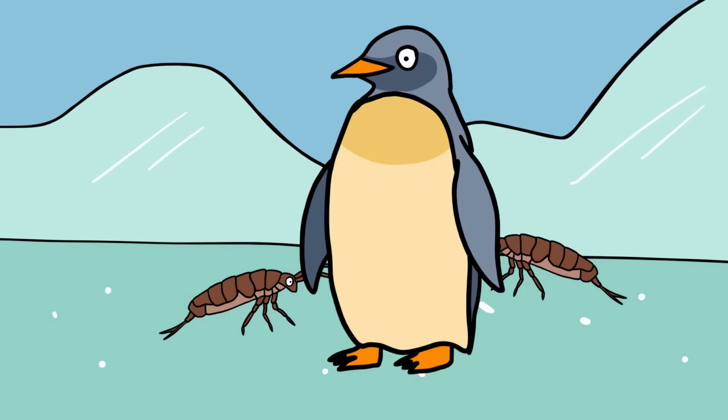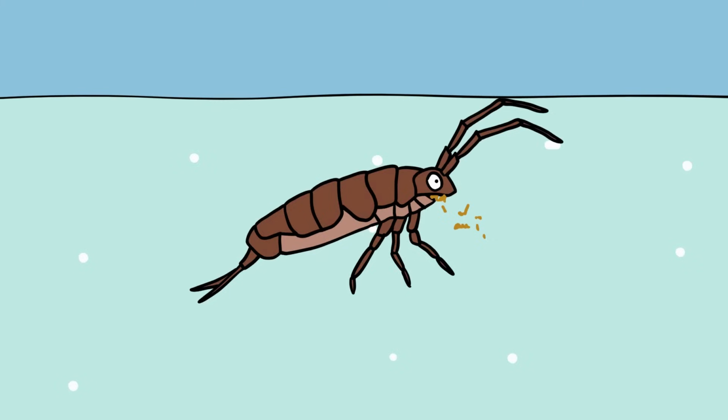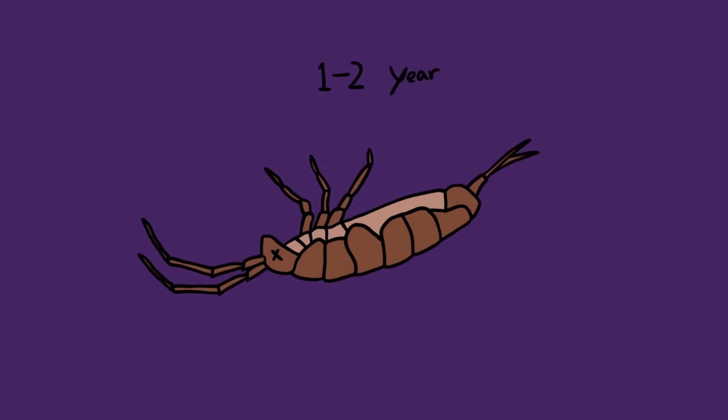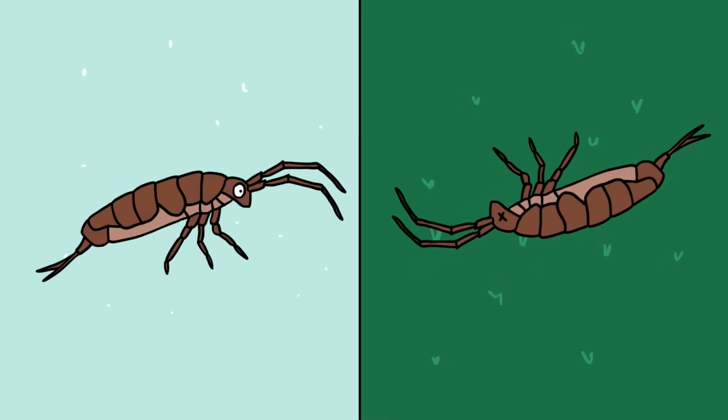Of course, there are bigger animals, such as penguins, that live on land, but they also live at times in the water. Unlike insects, springtails have internal mouth organs, but they look like earwigs. Their diet consists of fungus and bacteria. Their lifespans are short as they live for about 1 to 2 years on average. However, scientists have found that Antarctic springtails live longer than their counterparts in temperate parts of the world.